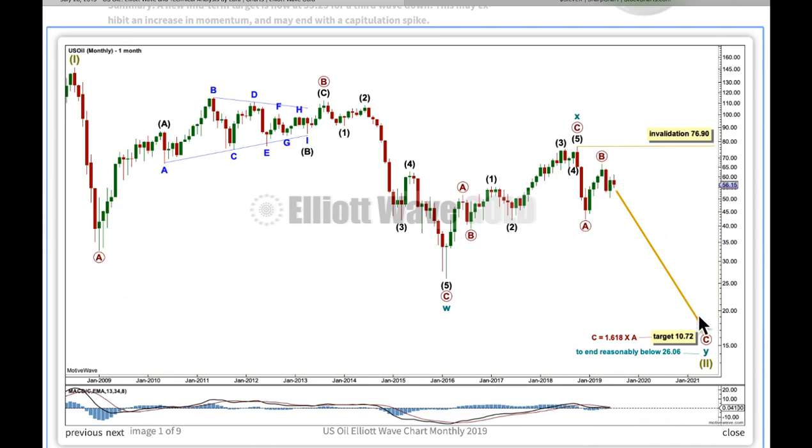When waves extend in price, they also extend in time, and these subdivisions show up at higher time frames. And so within primary wave C, I'll expect intermediate waves 2 and 4 to be multi-week or possibly even multi-month bounces and be very obvious on this monthly chart. If primary B continues any further, it may not move beyond the start of A above the invalidation point.